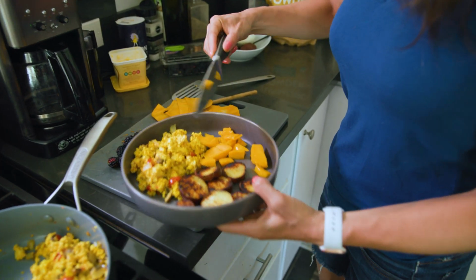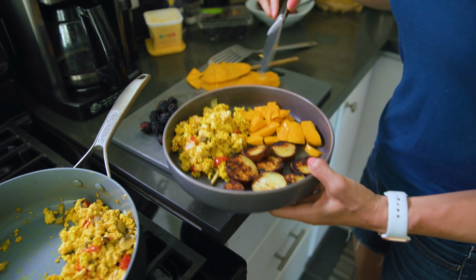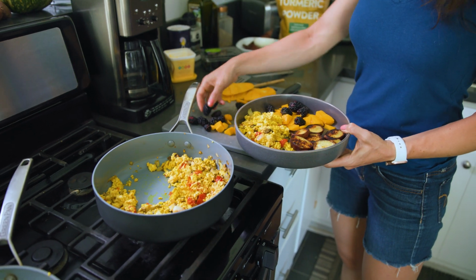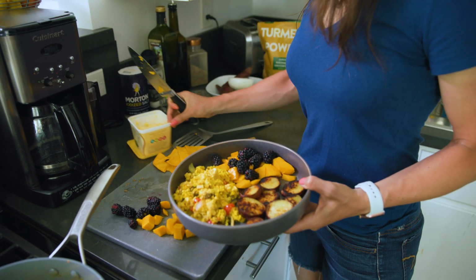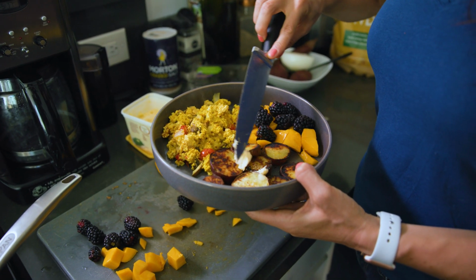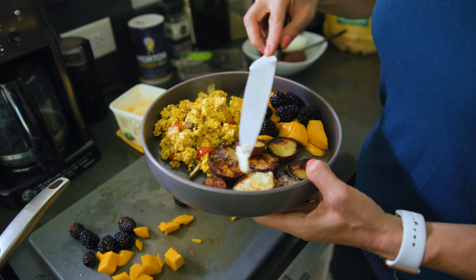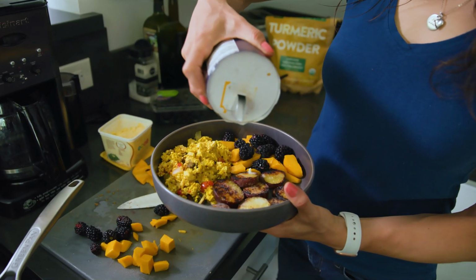Fresh mango that is in season right now. It's so good. And the blackberries that are loaded with antioxidants. So I'm gonna put a little bit of vegan butter on the top of my sweet potatoes. Just let it melt right on top. It is so amazing like this. And then I'm putting a little bit of salt on top.